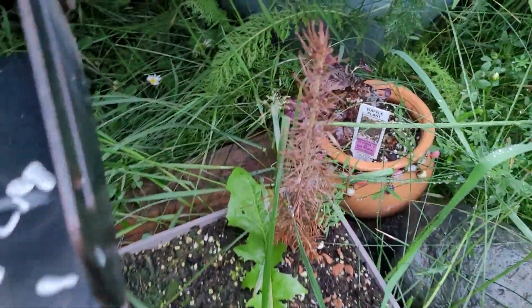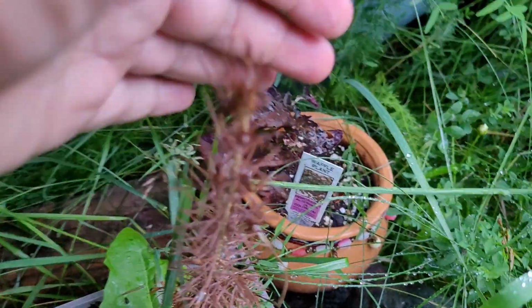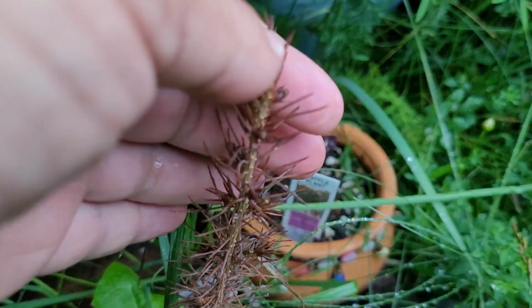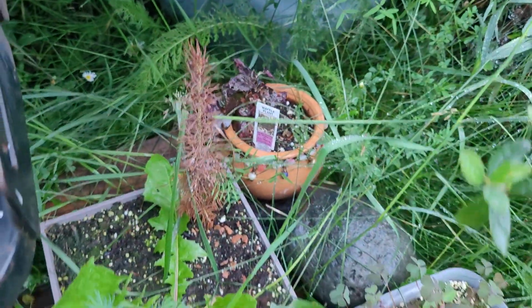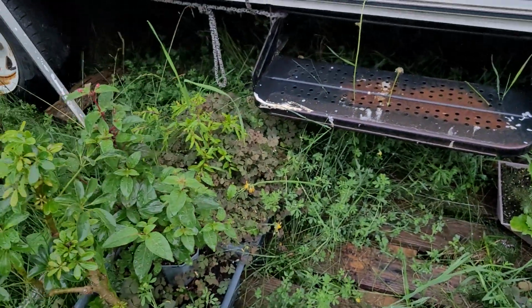Hopefully my black spruce comes back. It looks like it's going to bud again. The buds look like they're going to break. So fingers crossed that it comes back. I do not want to lose that tree. My daughter gave it to me.